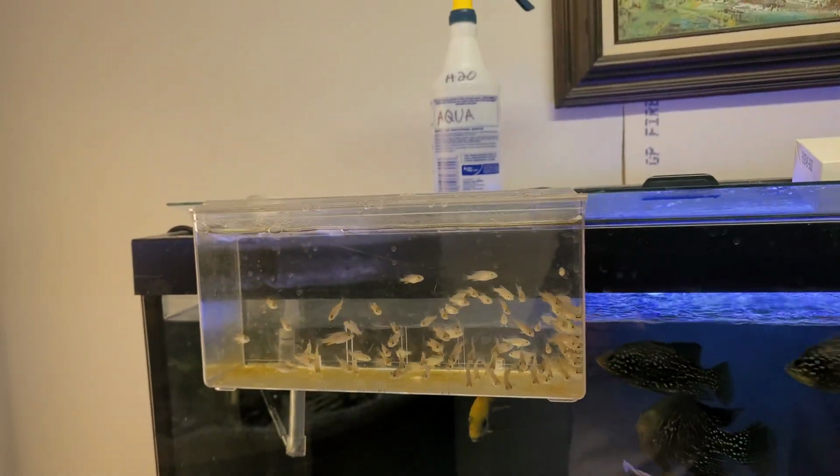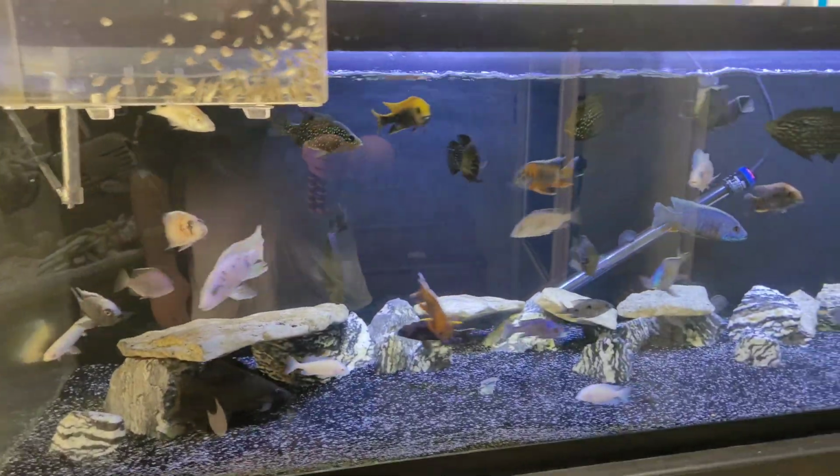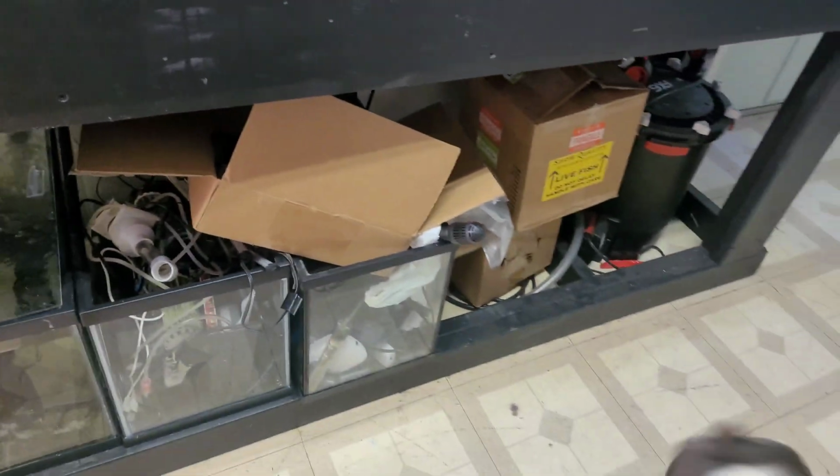But yeah, these guys are getting pretty big for this little breeder box, so I'm gonna go ahead and upgrade these guys to a 10-gallon for now, which is one of these tanks down here. But I'm debating on even putting these tanks down here at the moment, because you can see that tank right there is hanging over the edge.